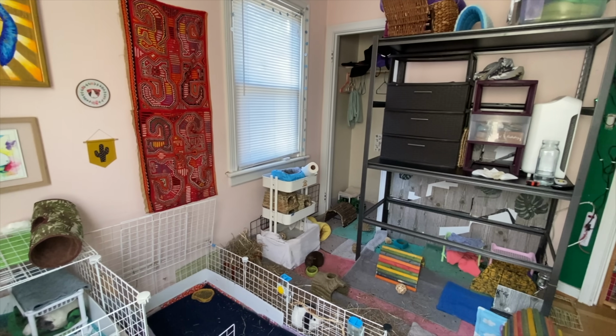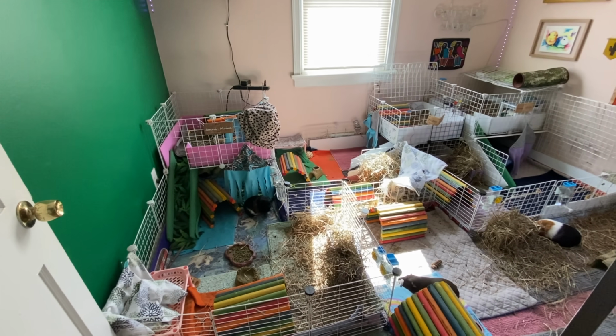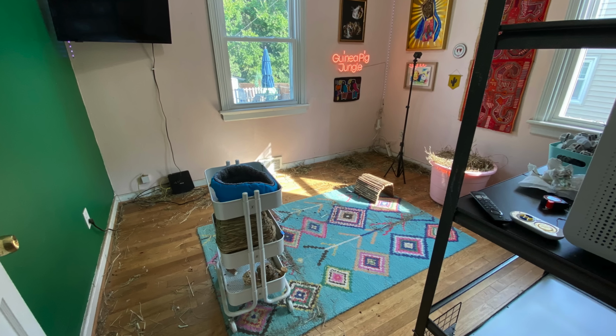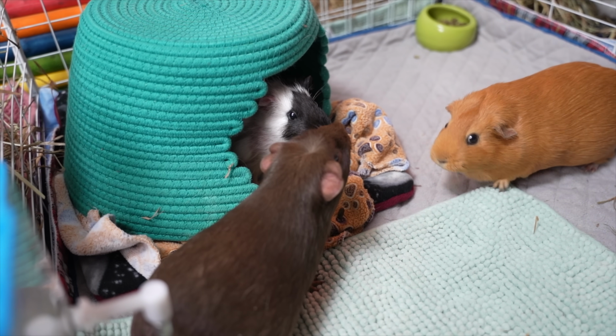Okay, so we finally did our huge cage remodel, upgrade, makeover, whatever adjective you would like to use. Most of you have probably seen what the room looked like before, where the whole room was kind of just a cage. It wasn't a structured system. Things just unfolded really quickly with rescuing the guinea pigs.